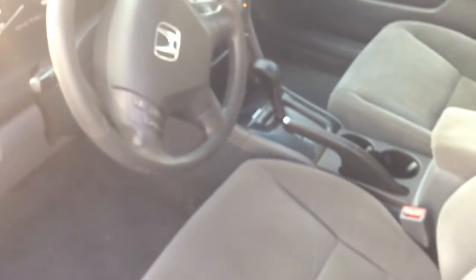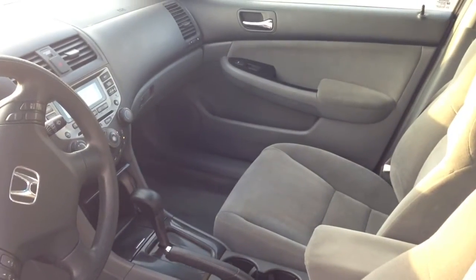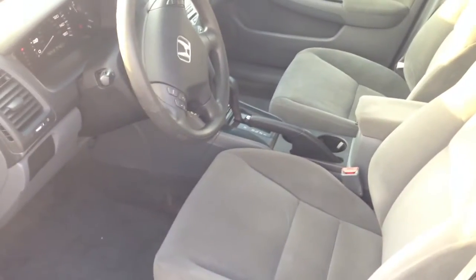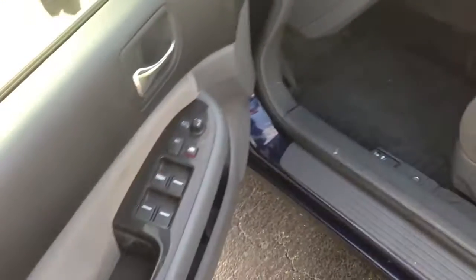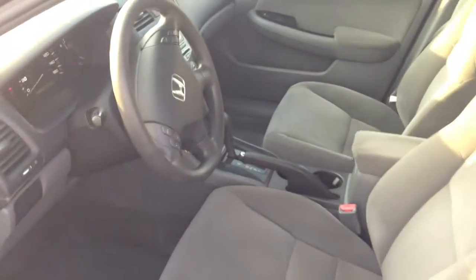Okay. Look at the inside here. This thing is spotless, guys. Someone took very good care of this car. Very easy car to drive. Great first car. Great car in general. It's got the keyless entry, power windows, power side view mirrors.